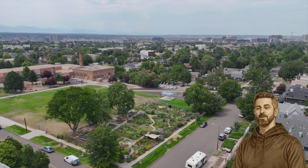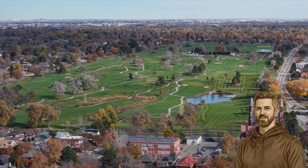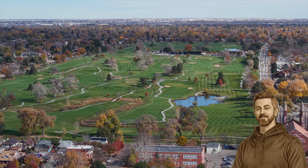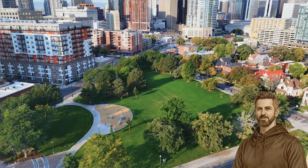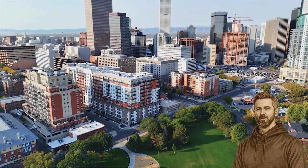80205 is served by Denver Public Schools. Attendance boundaries should always be verified directly with the district. City Park and Mestizo Curtis Park provide accessible green space. Walkable urban design continues to anchor lifestyle demand. Regional Transportation District light rail and bus routes connect residents to downtown and major employment corridors.